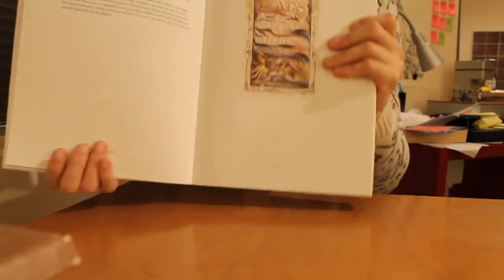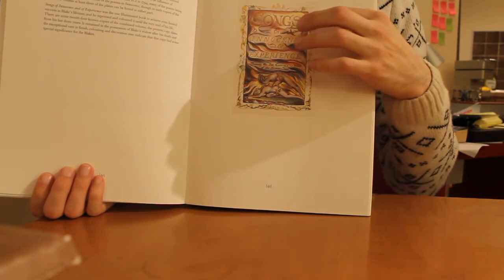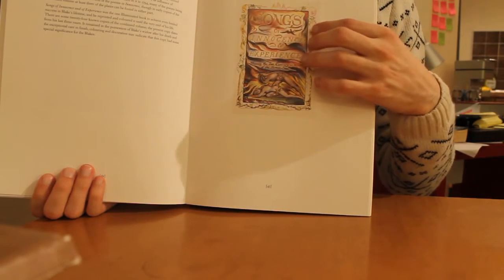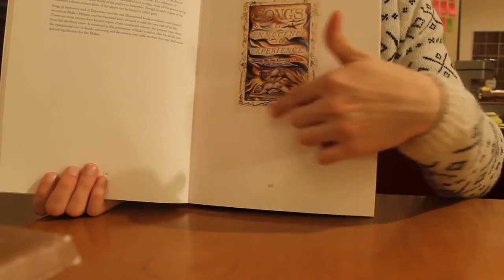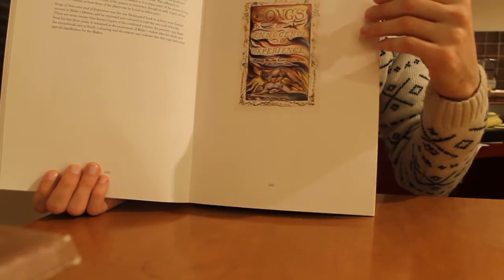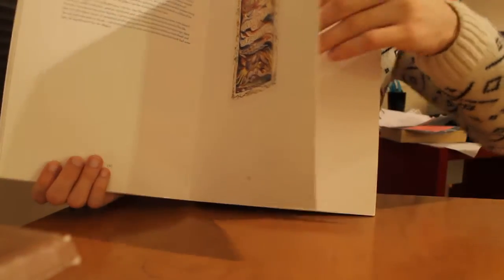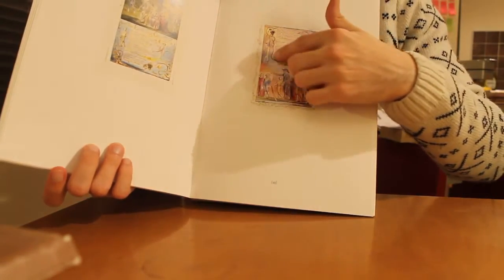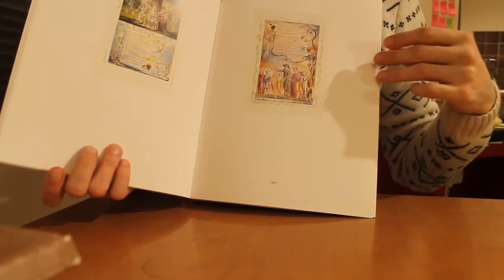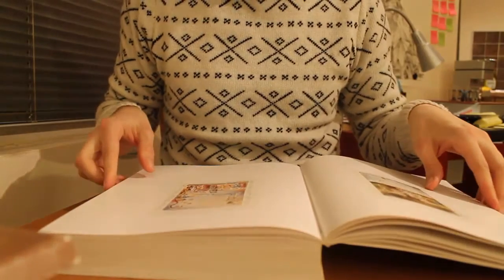So, for example, here's the cover for Songs of Innocence and Experience. It's a cycle of poems by him, and he illustrated and he printed, he did everything basically in the 18th century. So, on the page, you've got an interaction of the images with the text. I'm going to read one of the poems that I like. It's from the Songs of Experience.